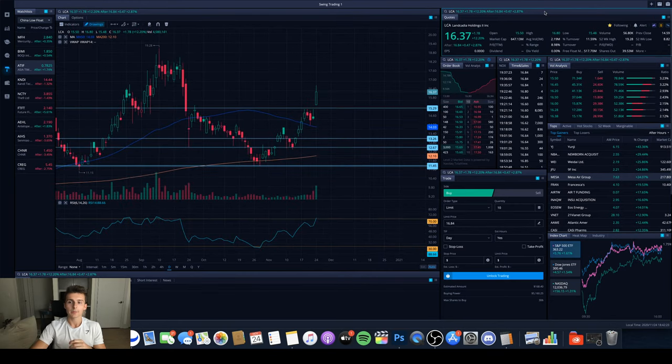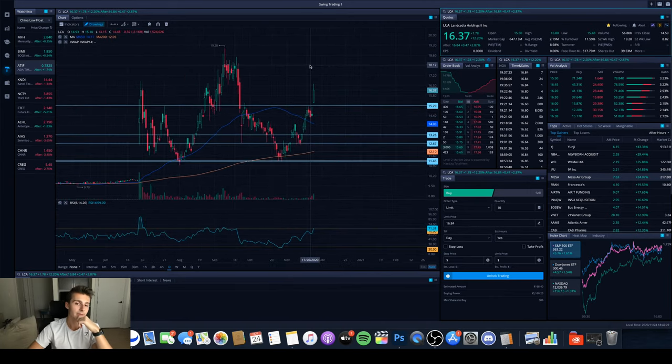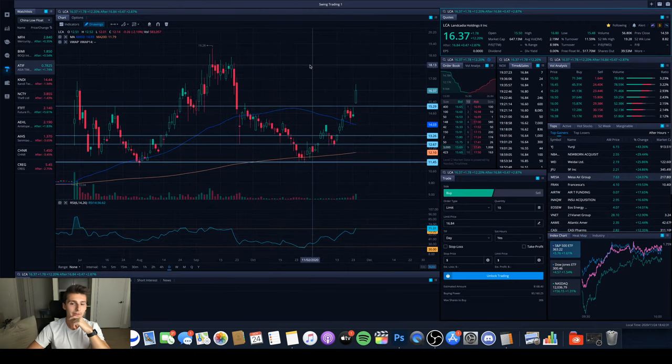LCA is pushing up. It was up beautifully today, so those who are in it for the long haul, for the long term, are looking good, feeling good. So LCA, a beautiful breakout above this area of resistance around 1530. It was an area in the past.